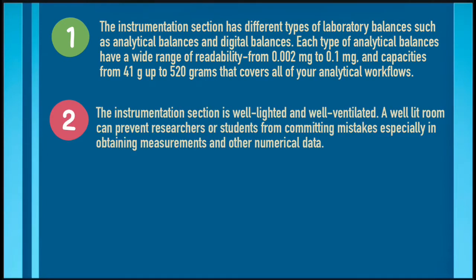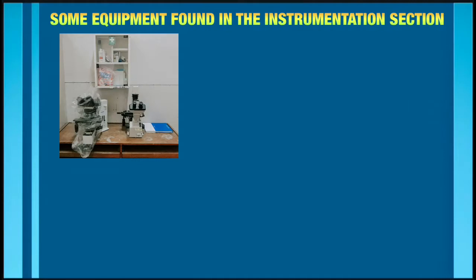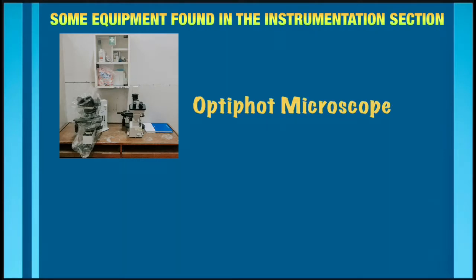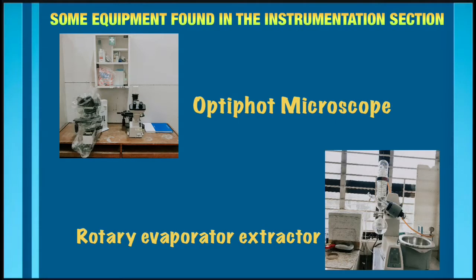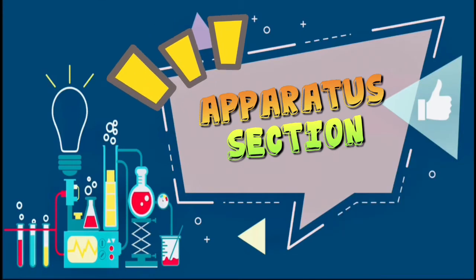2. The instrumentation section is well lighted and well ventilated. 3. The instrumentation section is spacious and the laboratory equipment inside is organized accordingly. Some equipment found in the WVSU Central Science Laboratory instrumentation section. Apparatus section.